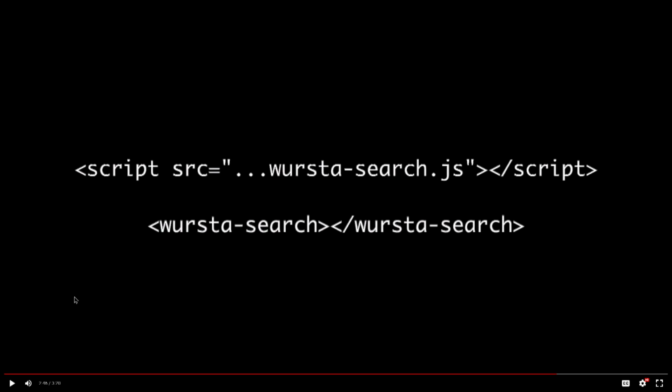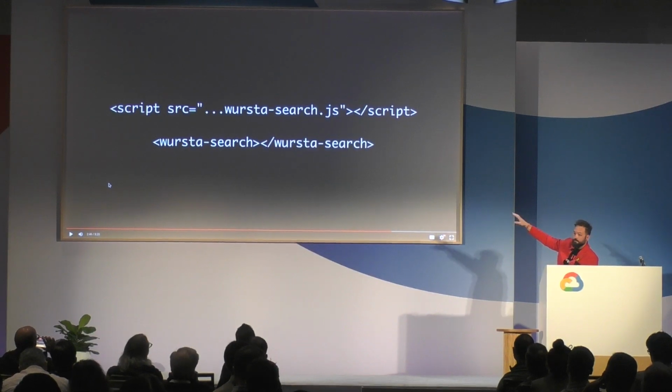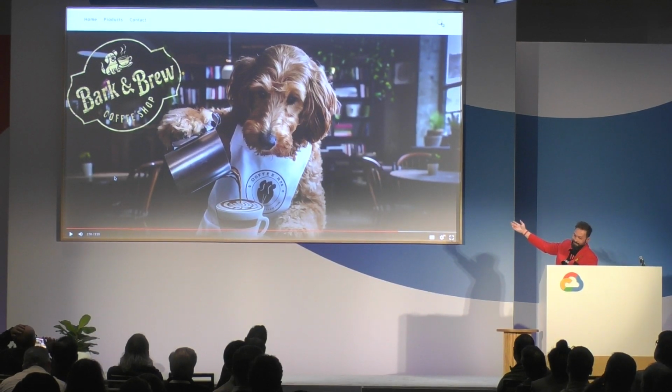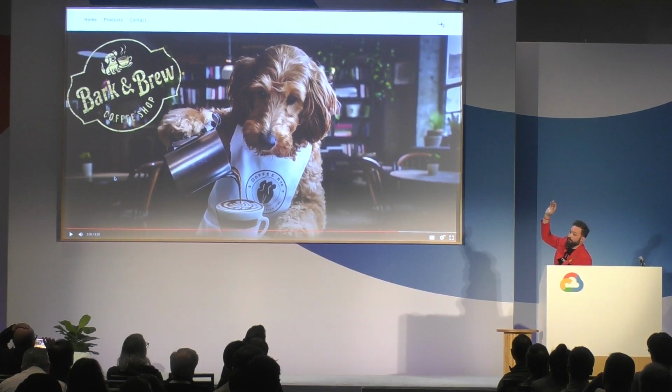So before I move on, the way I actually integrated this was I took all of the API calls that I was creating and I put it into a script tag so that everything was super clean. And then that script tag is going into the custom code section for my Shopify store. And I made it to where all I have to do is add this custom element, and then I have access to that search box. So this is my Bark and Brew coffee shop, my fictitious coffee shop store that I created. And you can see at the top here that I've got that little magnifying glass. And as soon as I click that button, everything from then on is actually coming from Search for Retail.